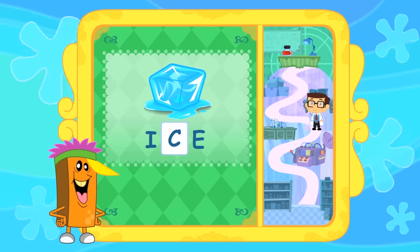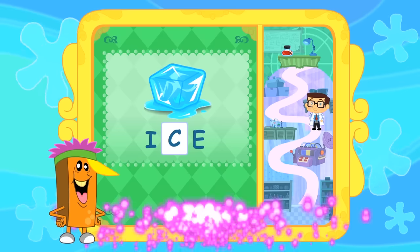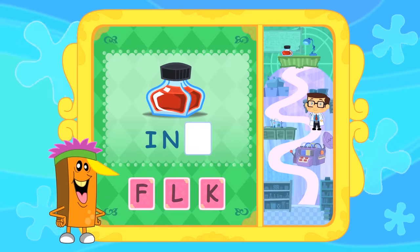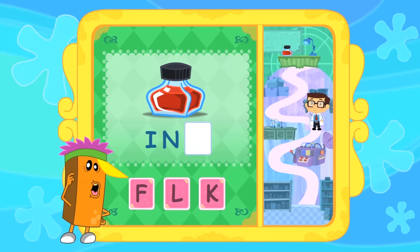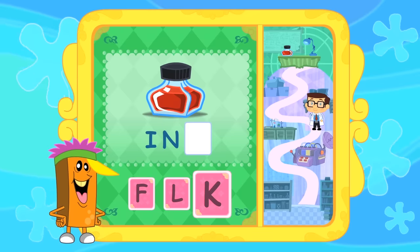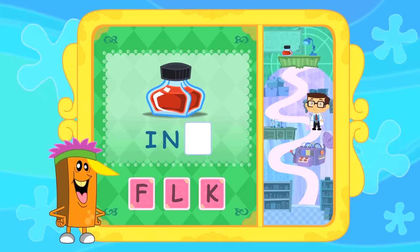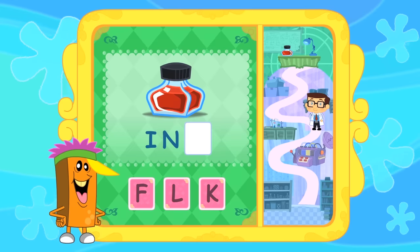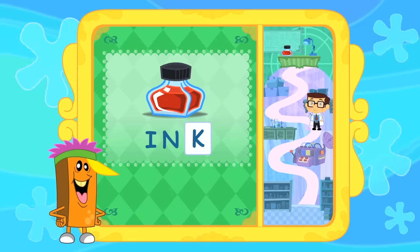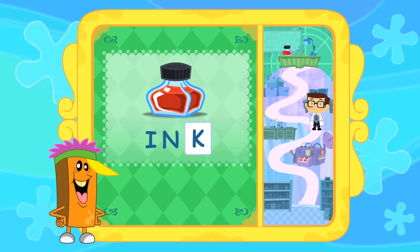Done. Now for the final puzzle. Do you think you can complete it? Which letter should we put into the box? Is it F, L, or could it be the letter K? Excellent answer! You picked the correct letter again, the letter K. Well done! 3 out of 3. Ink. I, N, K. Ink.